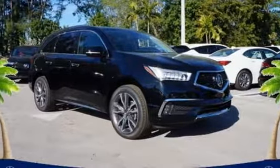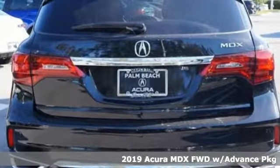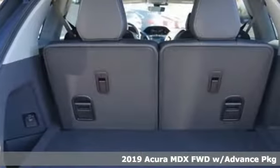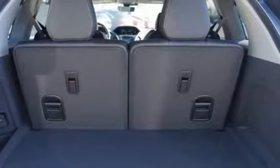It's a new 2019 Acura MDX. Inspired by your high standards, this is one of the world's smartest SUVs. It's well equipped with the features you need.